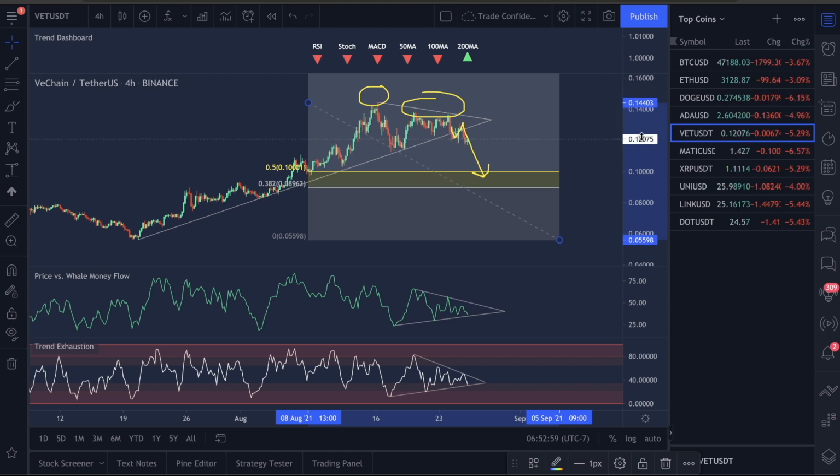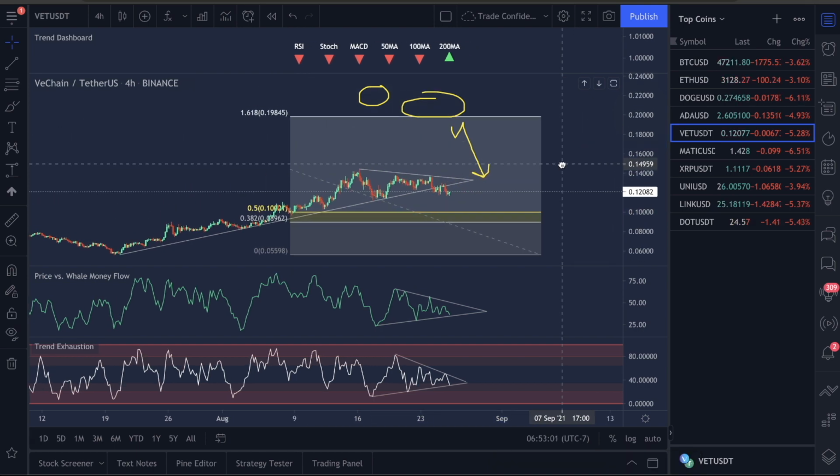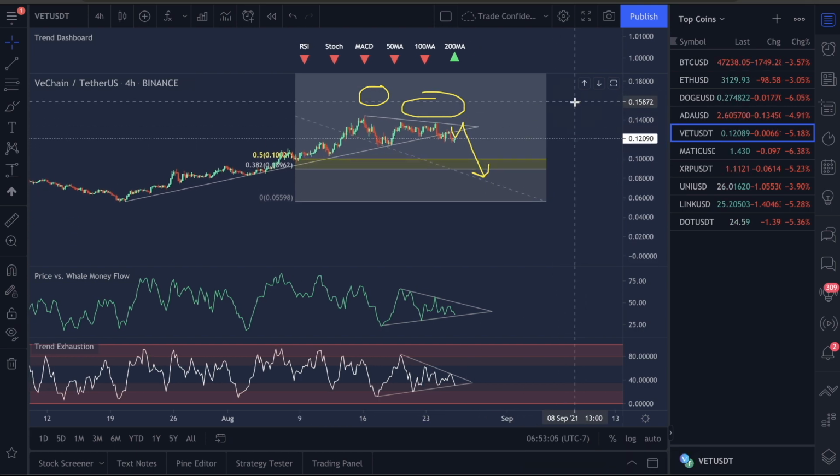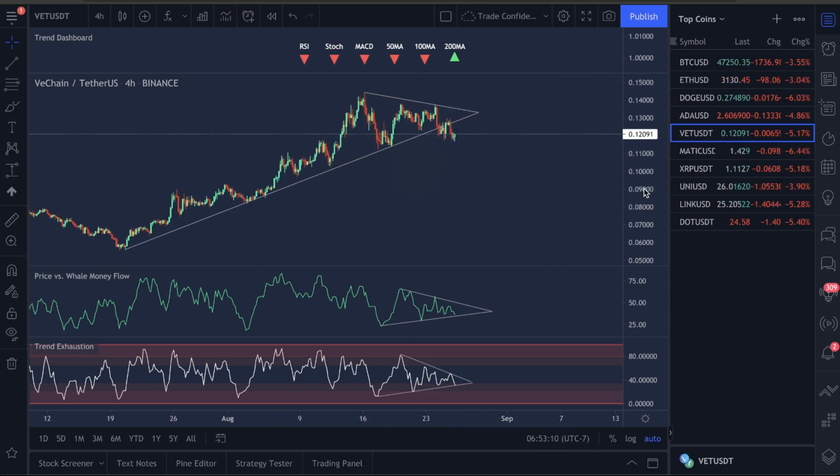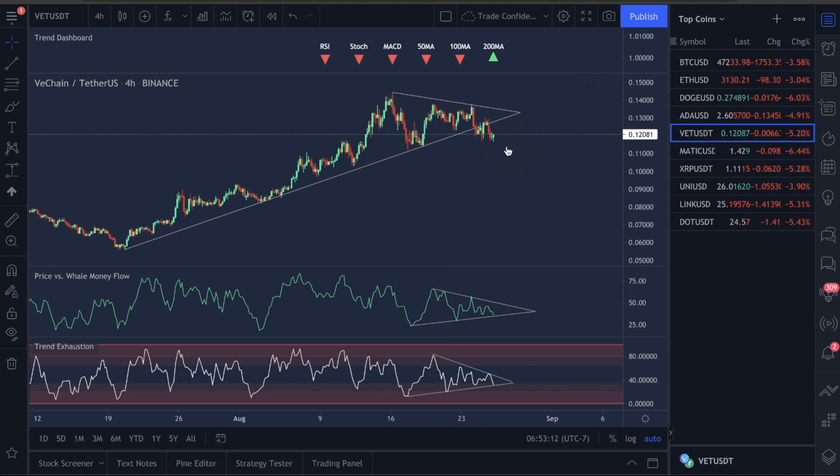So if we come in here, really quickly, I'll show this to you guys too. The 1.6, if we head down here, the 1.6 is sitting up here at 19 cents. Could we head to 19 cents? Yes, I do believe that's a possibility. But the most crucial thing you guys need to take away from this video is to make sure you guys are set up. We have 4 different buy limits set up here.